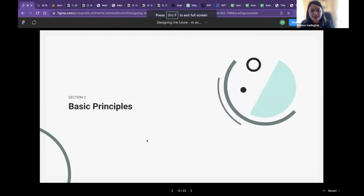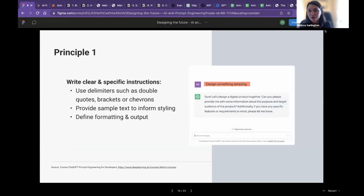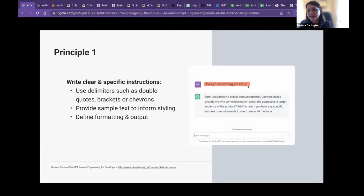Okay, I'll expand this a bit. And yeah, so let's start with the basic principles. So there's just 2. I'm not going to bore you with more, but really there's just 2 principles. One of them is to write clear and specific instructions on your prompt. This is an example of a really, really bad prompt. So what I'm saying here is design something amazing. And the tool in response said, sure, let's design something, I'm assuming it's a digital product. Can you please provide me with some information about purpose, target audience, features, requirements, and so forth. The system cannot generate anything meaningful because I haven't really given anything very specific.